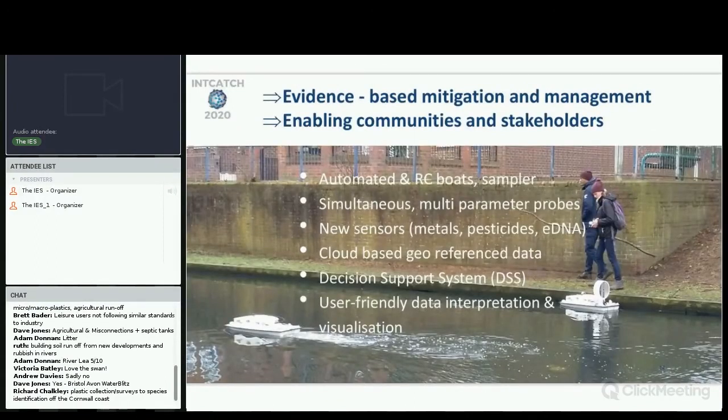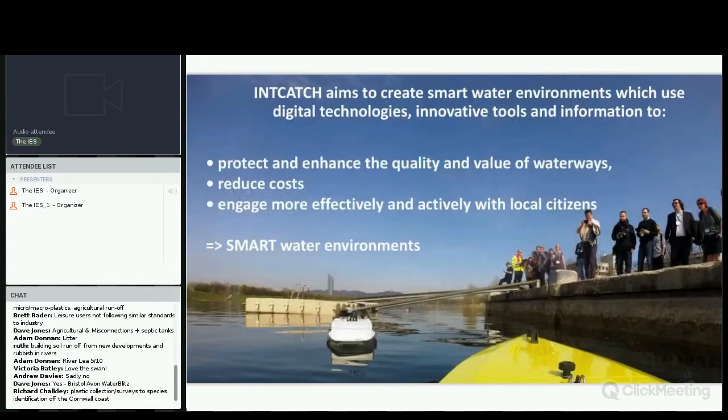So this is what we're aiming to do: evidence-based mitigation and management, and enabling communities by bringing together various bits of technology and developing new sensors, incorporating it with a decision support system to create an entire system for monitoring and managing catchments, and making it much more user-friendly to enable data interpretation, collection and visualization by experts as well as non-experts.